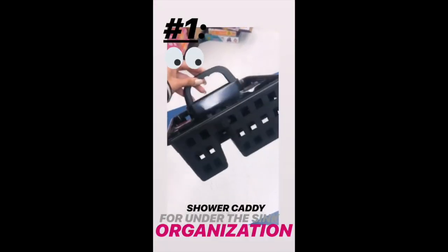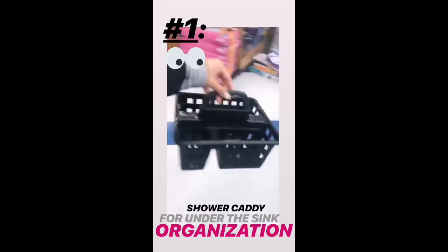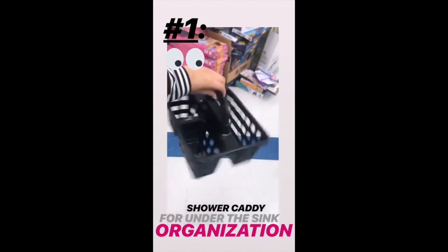The organizer I found is going to be perfect to put underneath the sink, and maybe even put my hair straightener in there, some brushes, anything really.